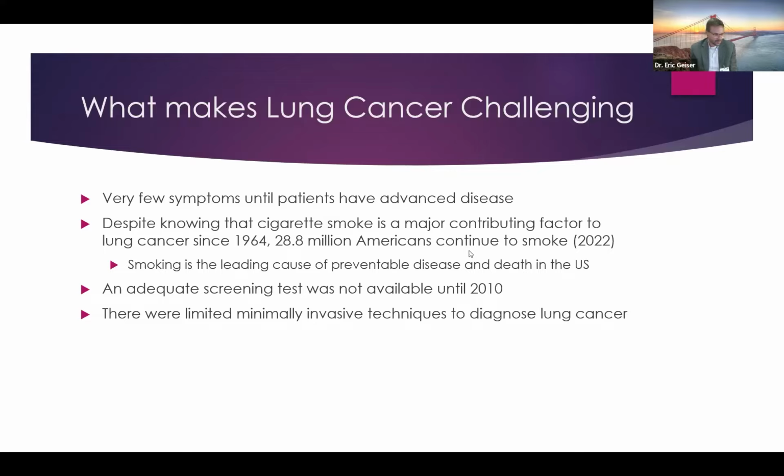Despite everything we've done to understand that relationship between lung cancer and smoking, we still struggle to try to curb smoking. And so around 28.8 million Americans continue to smoke, looking back in 2022. And then smoking, when you look at it in general compared to causes of preventable disease, it's the leading cause of preventable disease and of death in the US.